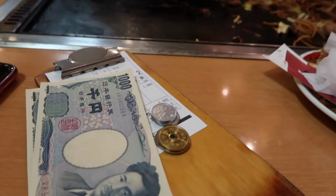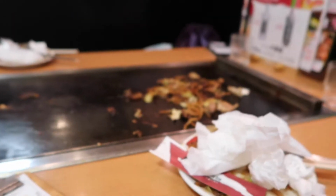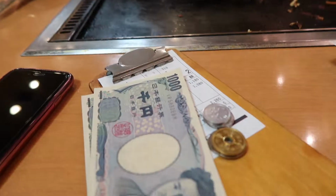We're all done now and ready to pay 2,260 yen, which is probably about $28, so pretty good, $14 each. Not too bad, pretty normal really.